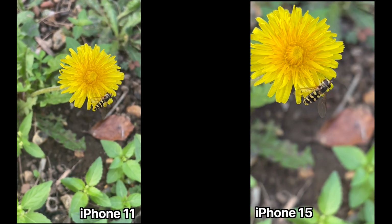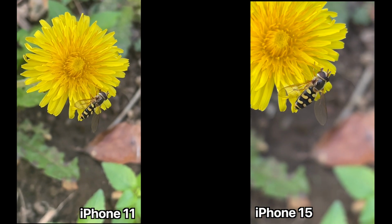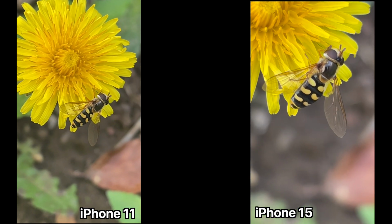Video-wise, both actually produce very good footage. iPhones are the king in this aspect, and have been the king for many years, and really the main advantage with the 15 is the fact the 2x option is so good that if you want to zoom into anything, it looks a lot better on the 15, and so yes, if you care about that, get the latest iPhone.